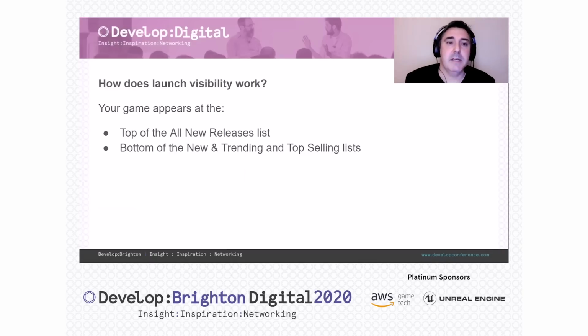Right, so just a bit about how launch visibility works. This is sort of like a very basic version. There's various other bits to it. But essentially what happens is your game gets put at the top of the all new releases list and other lists that sort based on release date. And it slowly gets pushed down by all the other games that are being released. And there's dozens of games released each day. So it's not long before you're pushed into obscurity.